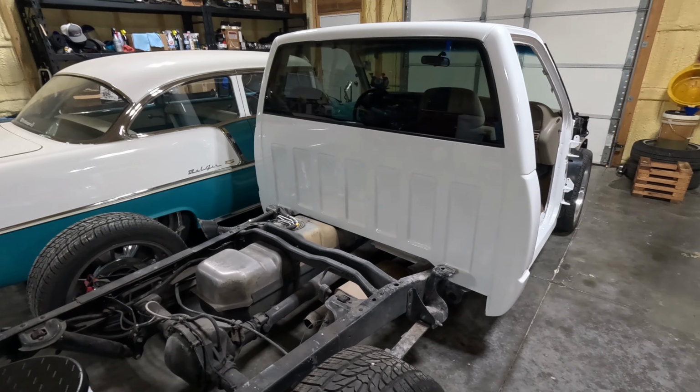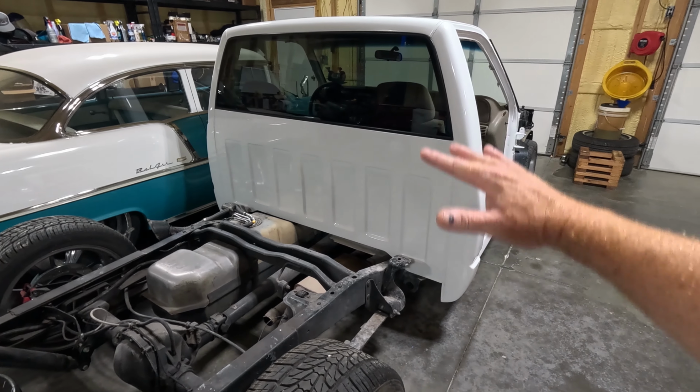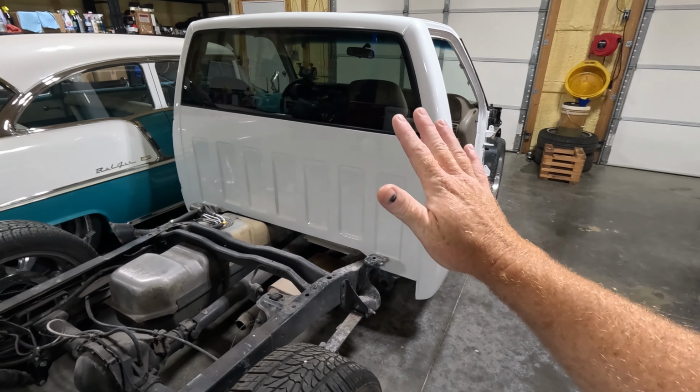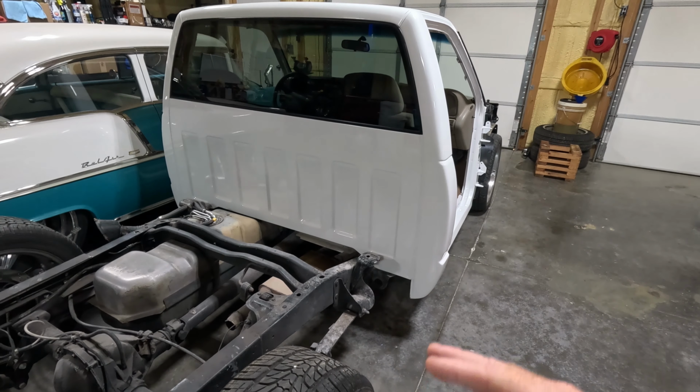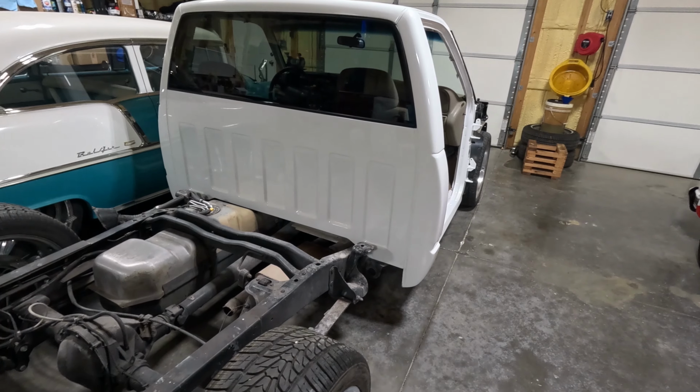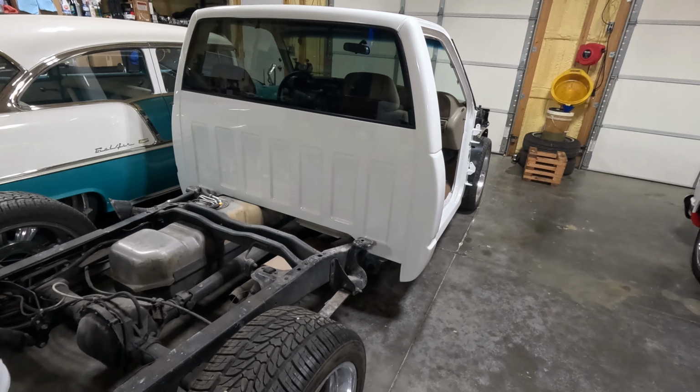He filled that, obviously. And he didn't buff back here on the back after he painted it. And honestly, I don't really care, because you'll never see that. The paint's brand new, but he said he just didn't spend a lot of time buffing there. And I get it, you know, not a big deal.